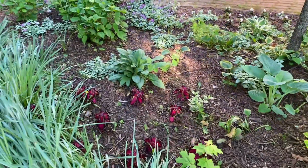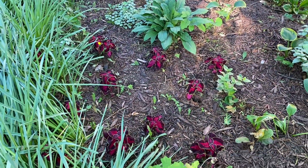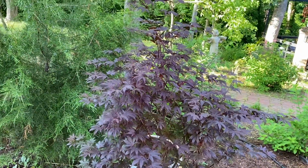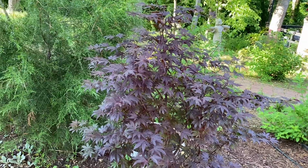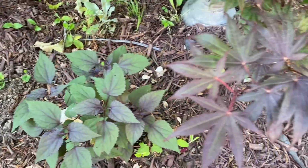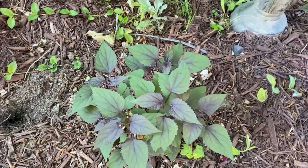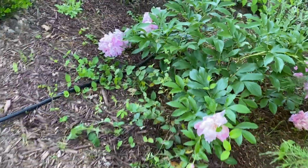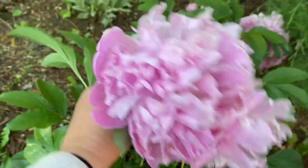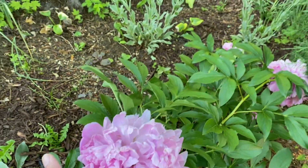I recently planted some annuals in this bed. The coleus is doing wonderful. And then I have some foxglove. This is a Bloodgood Japanese maple that we planted about, oh, I'd say a month and a half ago. It looks lovely with this Joe Pye weed. The colors in it kind of go together really nicely. And the peony is about done, but the blooms were just beautiful.